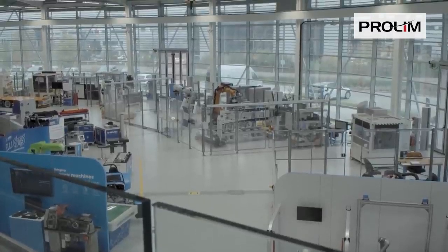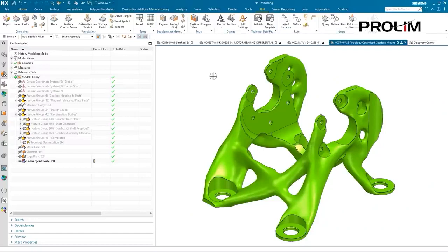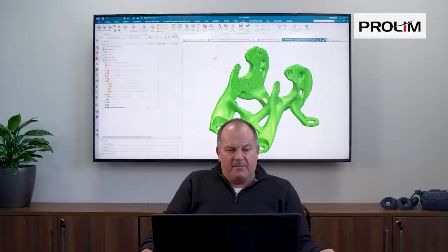Back at the office, Paul begins implementing the changes recommended by Jeff. So the next stage of the process is to start to document the model using model-based definition, and in particular, product and manufacturing information, or PMI. So I enter the PMI application. I have a number of commands that are available to me to document the geometry. Typically, I'd select one of the commands and start to pick geometry off of the topology optimized result.